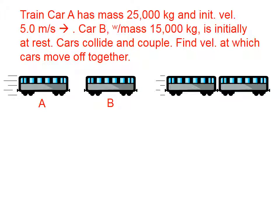Train car A has mass 25,000 kilograms and initial velocity 5 meters per second to the right. Car B, with mass 15,000 kilograms, is initially at rest. The cars collide and couple. Find the velocity at which the cars move off together.